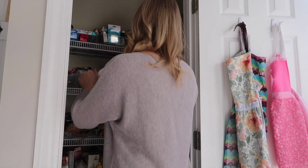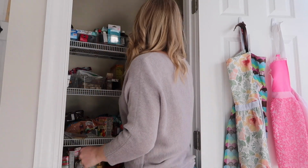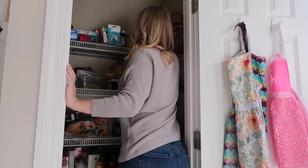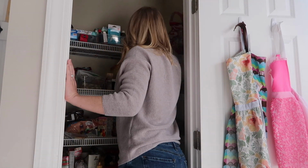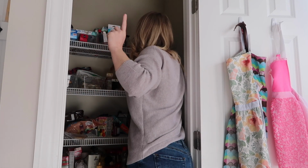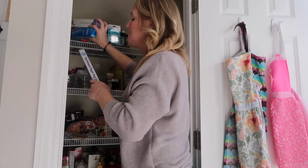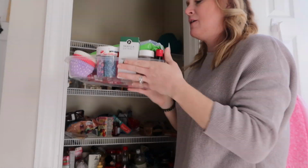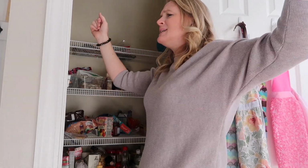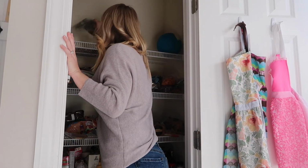I decided to start from the top down, and I was listening to some music, so you will see me dancing a lot and singing a lot in this video. It's kind of embarrassing. But I am starting from the top down because I know that there are a lot of things that are out of place, so I'm taking everything off of this shelf, putting it on the floor, going through it, and then putting everything back up on the shelf. Last time I did this pantry organization, I think I took every single thing out and then put everything back in, but this time I'm just going shelf by shelf. Sorry, I'm laughing at myself singing and dancing.